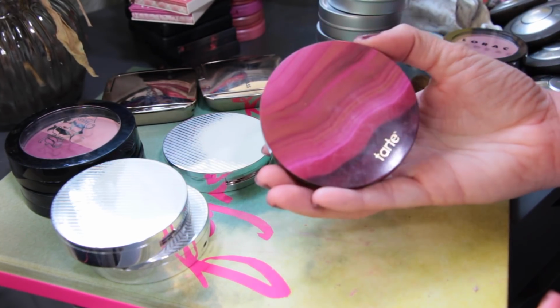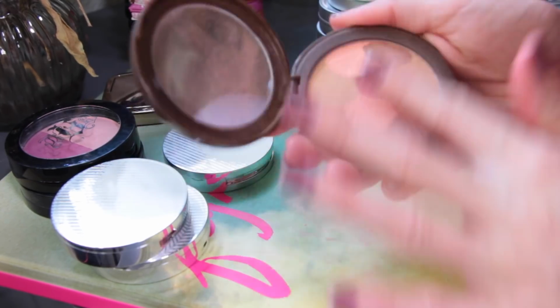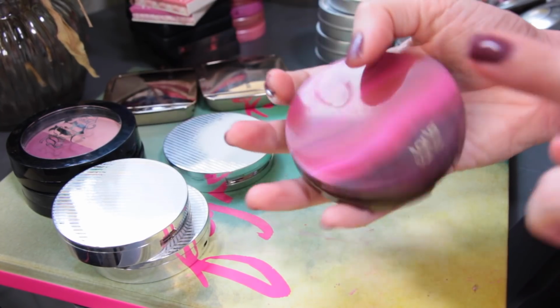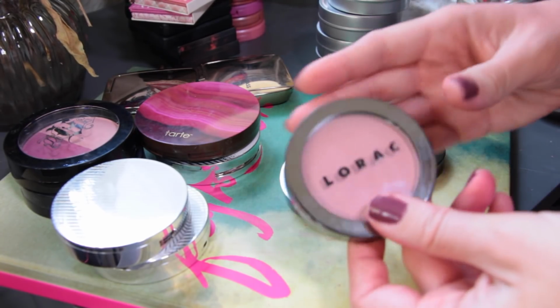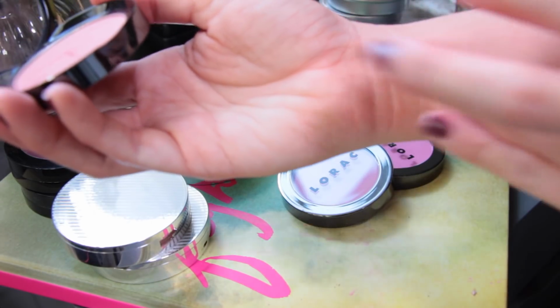This I'm also keeping. This is a Tarte blush in Pink Bronze. I love this. It gives that really gorgeous rosy brown to the cheeks, and I just think it's so pretty. So I love using that as a blush. I'm keeping that. I have some of these Lorac, these are their new blushes. This is in the color Aurora, and I love it, and it's staying.